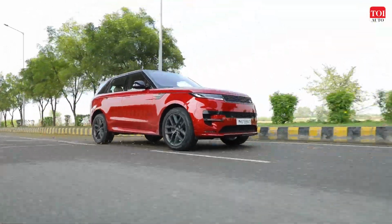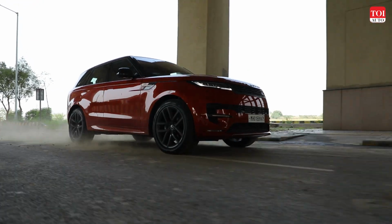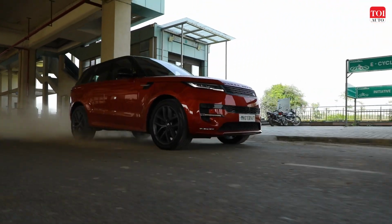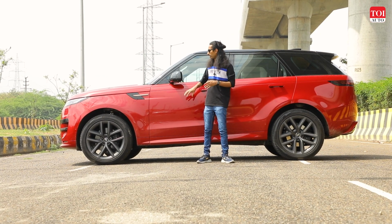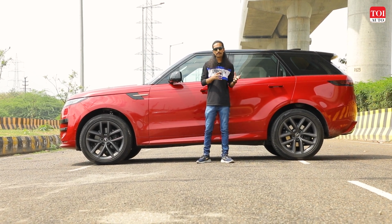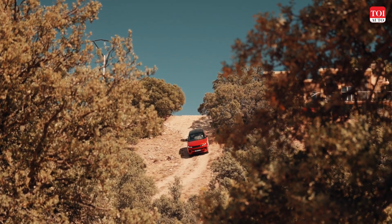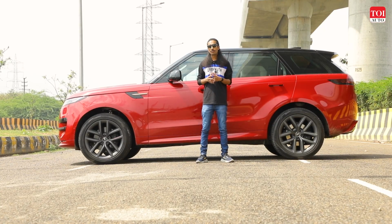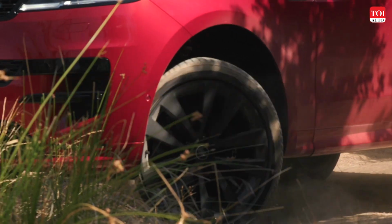On top of that, you have the auto mode, which can on its own judge the terrain that the vehicle is on and modulate the brake and engine response accordingly, which means that even if you're not very adept at off-roading, this vehicle will take care of all the calculative and more difficult bits, while you have to just make sure that the steering wheel is pointing in the right direction. It even gets an adaptive cruise control for low-speed off-road driving, which is quite unique.